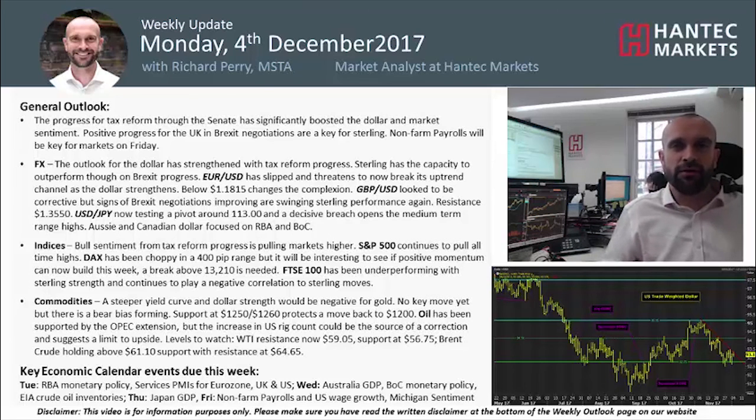But also looking out for the wage growth. Wage growth is key for the States. Wage growth starts to pick up, we're going to see some strengthening expectations of rate hikes for the US. Now, wage growth is around about 2.4% at the moment. If that ticks higher to 2.5, 2.6 maybe, we might start to see the dollar strengthening some more this week.